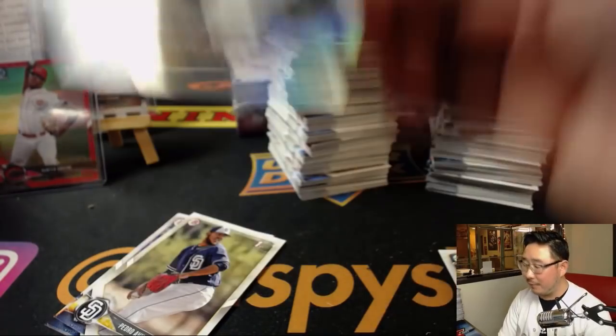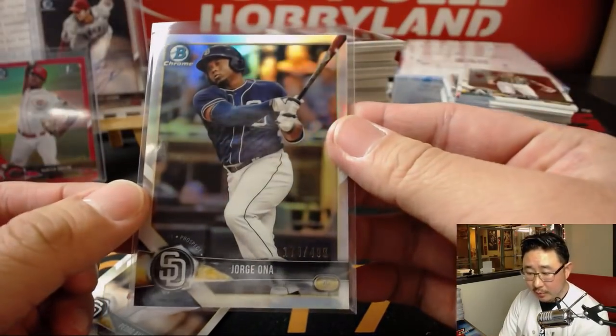Jorge Ona, 174 out of 499 for the Padres. That'll be for Bill Hansen.